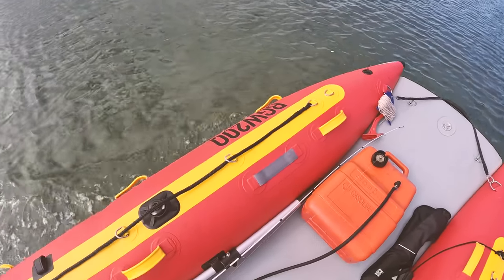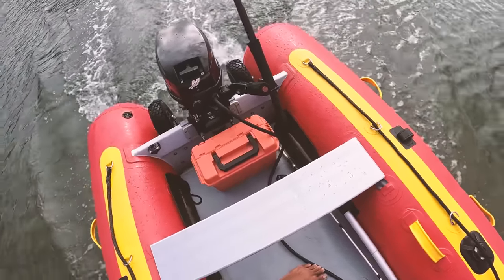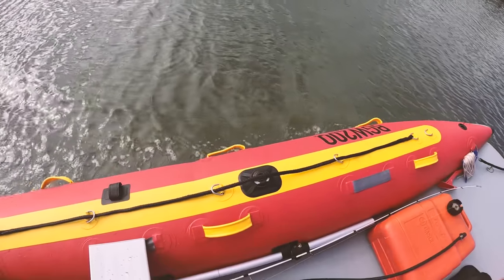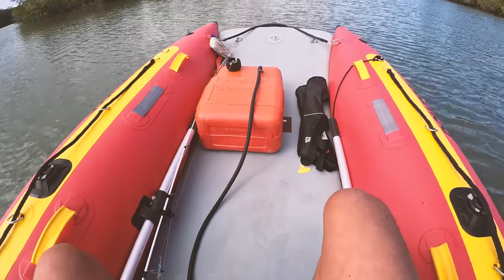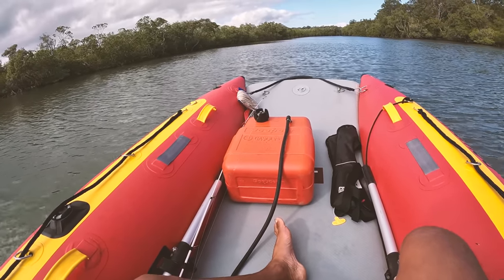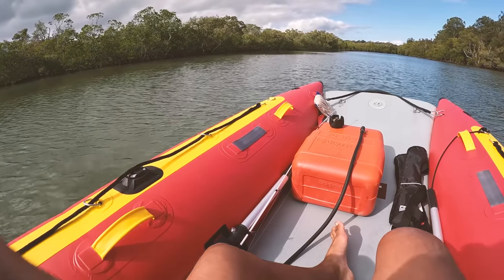But how good is it to have the little red boat out again? It is fun. Just a nice little fun whip around. And so easy to launch and nice and close, so it requires very little effort to get it on the water. Now that we've got our tow vehicle all set up, we'll start getting it back into the mix and we'll do a little bit of a road trip with it at some point soon.